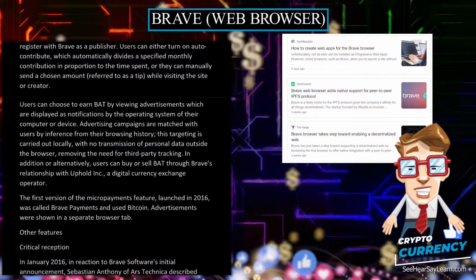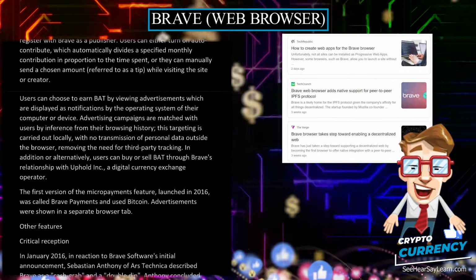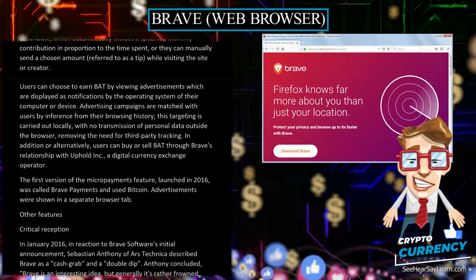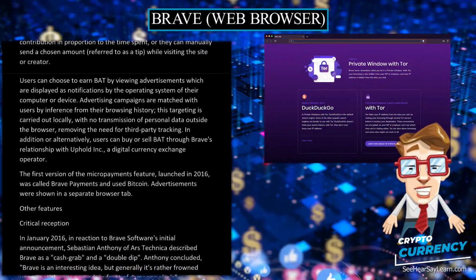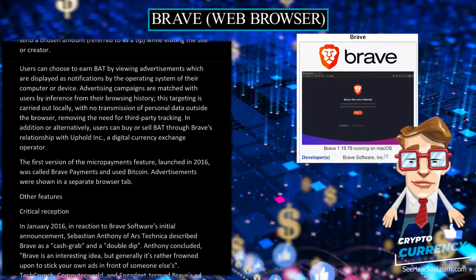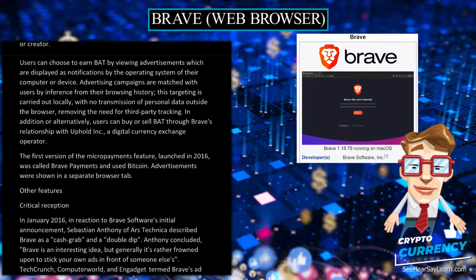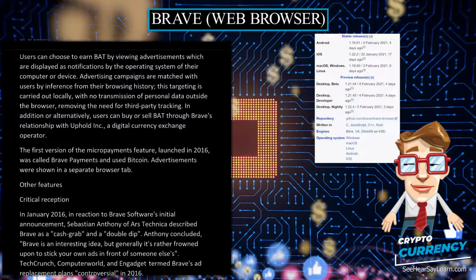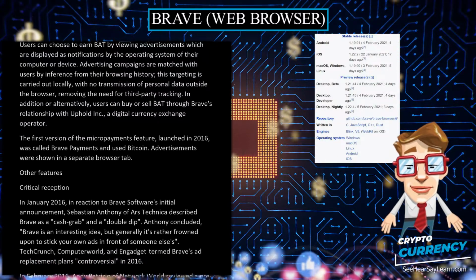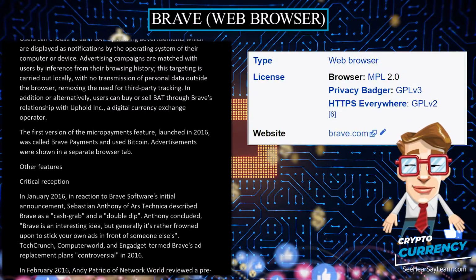In addition or alternatively, users can buy or sell BAT through Brave's relationship with Uphold Incorporated, a digital currency exchange operator. The first version of the micropayments feature, launched in 2016, was called Brave Payments and used Bitcoin. Advertisements were shown in a separate browser tab. Other features. Critical reception.